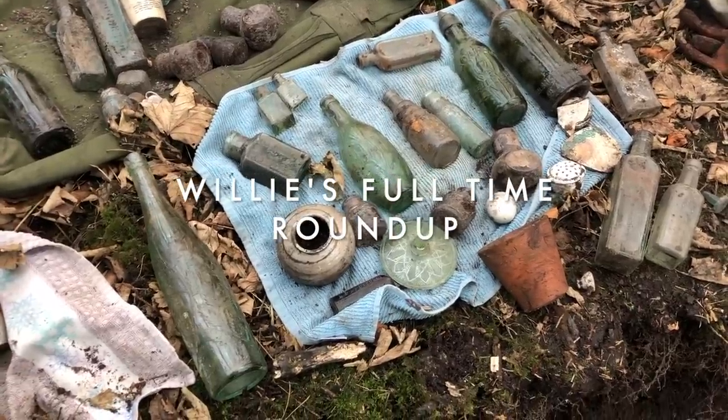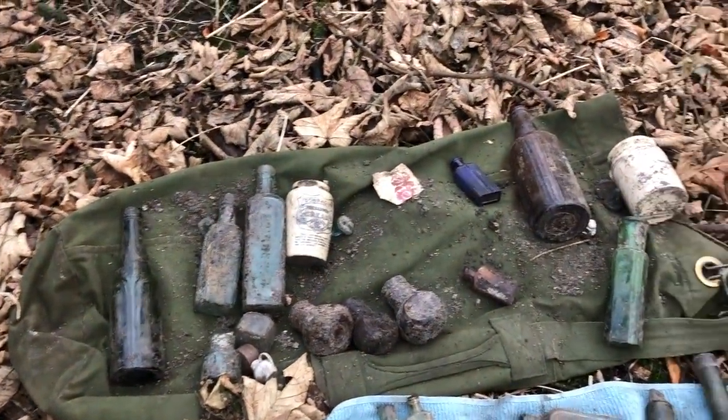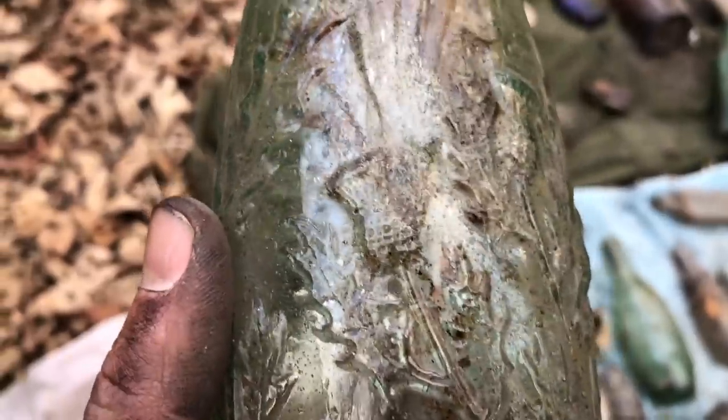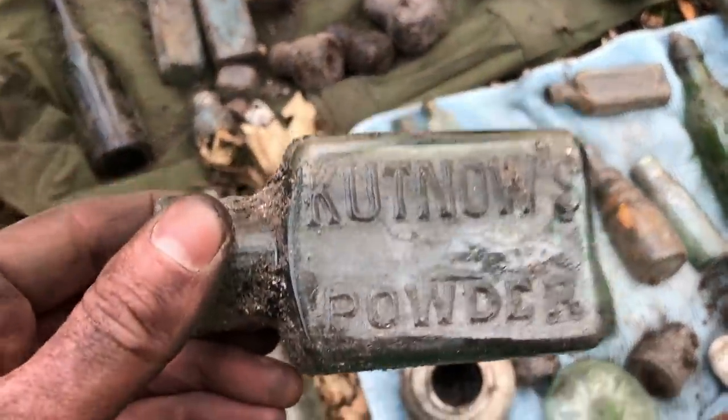Full-time roundup, and where to start? Okay, so you've seen all this stuff over here. This is just a quick recap so you can see that's the first half on the green bag. The blue towel is the second half. This is a stunner. Look at those lovely thistles there. Daddy Seekers of Scotland. Amazing. Cutnos powder. Couple of little bottles.